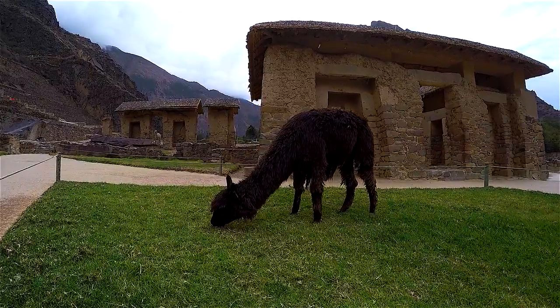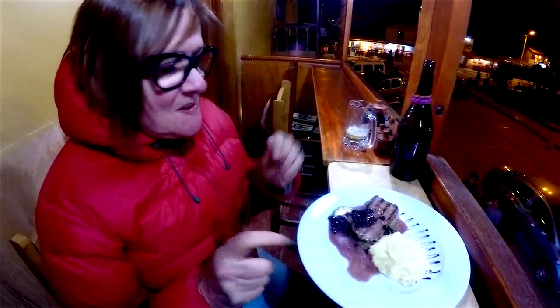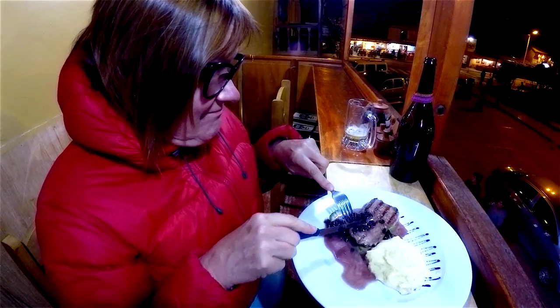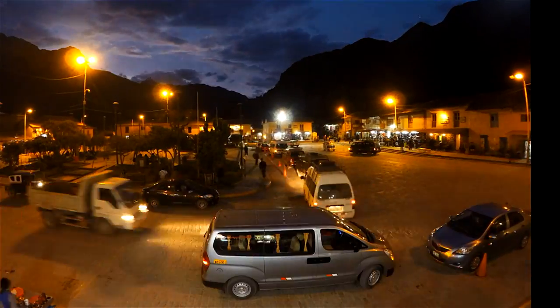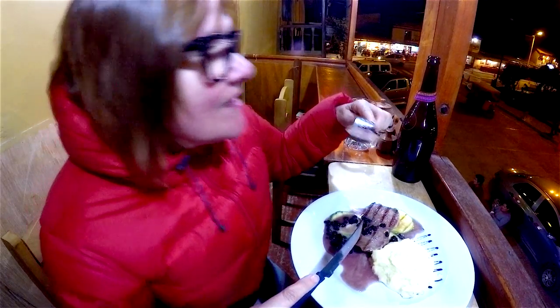My first taste of alpaca. And this is served with a cranberry sauce. Cranberry sauce, alpaca steak, and mashed potatoes. It's meant to be quite tender. So alpaca, here we go. Alpaca.